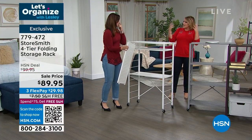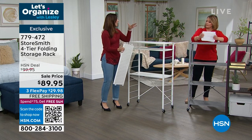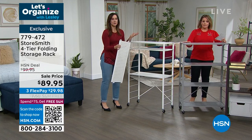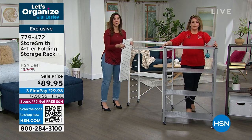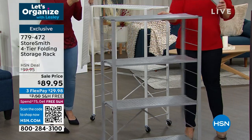So it kind of grows and changes with you. I had these lanterns that I love. They were big, tall, brass lanterns that I wanted to use. And then Christmas came and I wanted to use them for different decor and I didn't need the shelves so far apart. So I was able to customize it and know they lock into place.